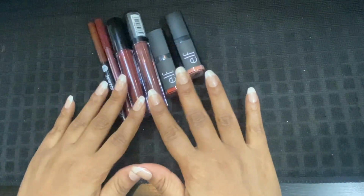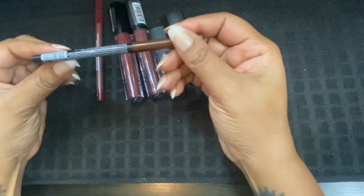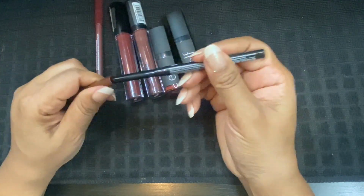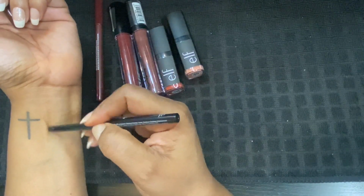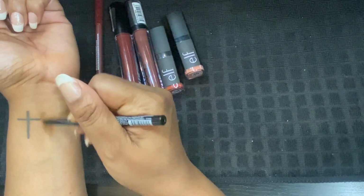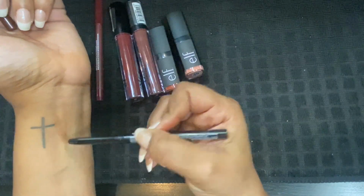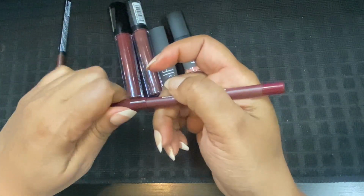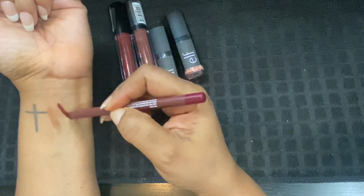I feel like these lip combinations are going to be gorgeous, so let's just give them a swatch. The first lip liner I have is from Nicka K. It's in the color Cocoa, and I will swatch Cocoa for you. Try to get a good swatch here. That is the shade Cocoa. My arm is still a little wet from cleaning the other swatches off, so let's let my arm dry a little bit and see if we can get a better swatch.